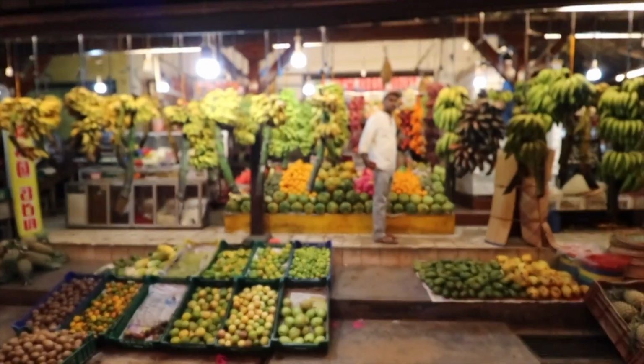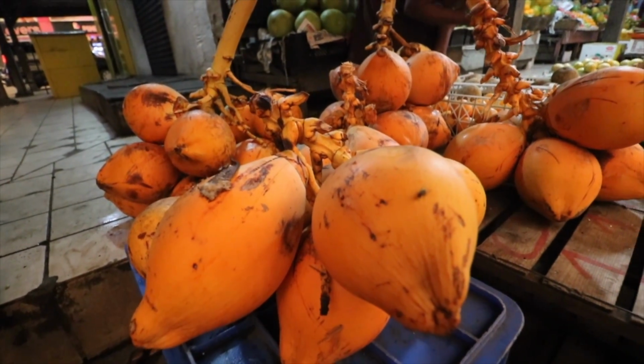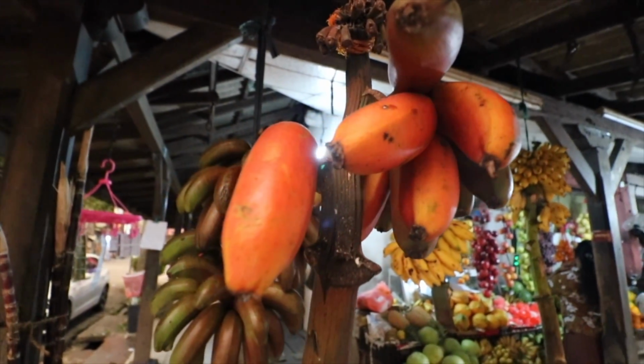Even though it's later in the day, we came to the market just because we're only here for tonight and want to check it out. Looks like we're gonna check out some of the produce and hopefully check out the fish market as well. Check out these bananas right here. They're actually red. Apparently they're really expensive but delicious. Sri Lanka in total has 22 varieties of bananas.